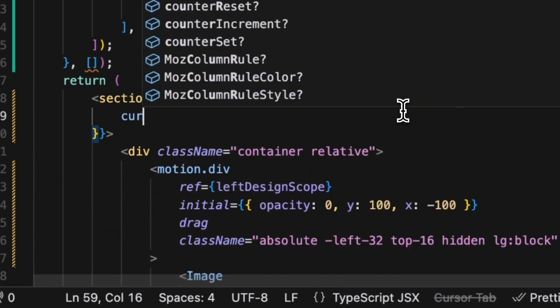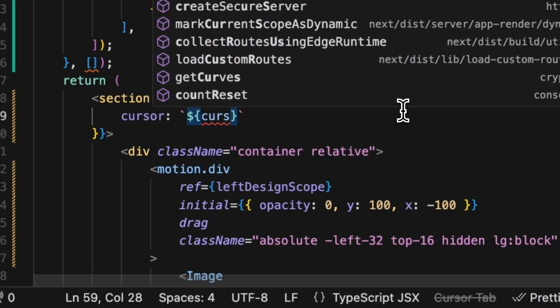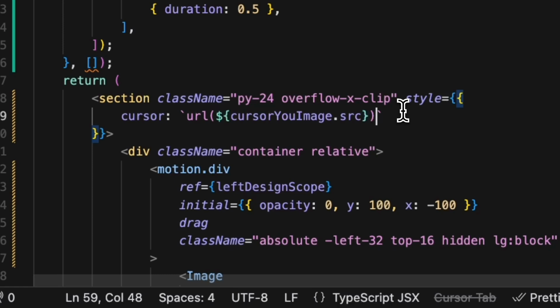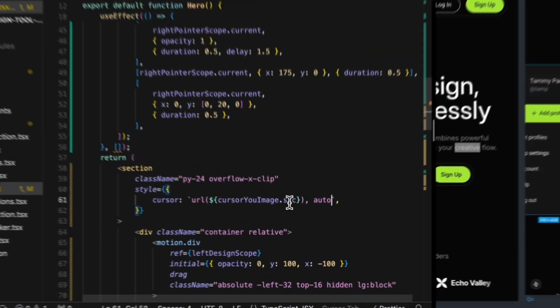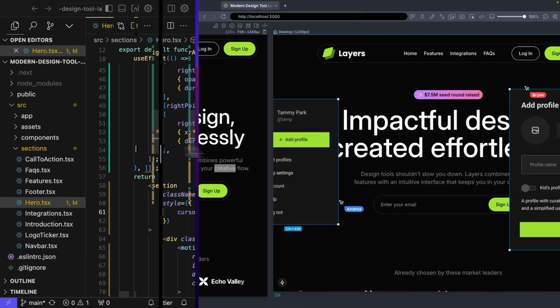Then I should be able to come into my section and say that the style for this section is going to be cursor, and it's going to be my cursor u image.source, and wrapped around that is going to be url to make sure that it's giving it the URL of that source. And then the other part of this is just going to be giving this an auto value. So let me go ahead and save that and see if we now have that cursor when we hover over this. And it does look like we do. Let me go ahead and pull this out real quick so you can see that as well.